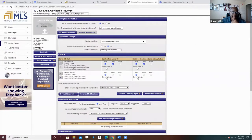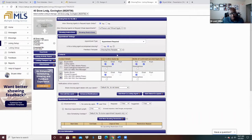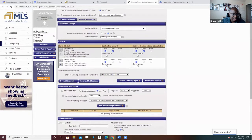Cool. So when that happens, then you'll have the owner's information. And then based off of what the seller says, you can do like a courtesy call or just go and show. Like we did the example for the one in Swainsboro, it was go and show. So if the seller's not in the house and says they can show whenever, you'll push that one. But if it's appointment required, you do appointment required. Then it's a listing agent and company showing. That depends on you. And you just hit yes or no based off of that answer.